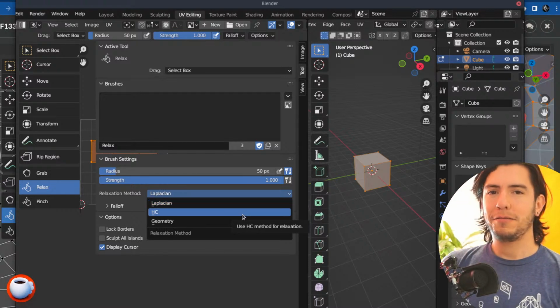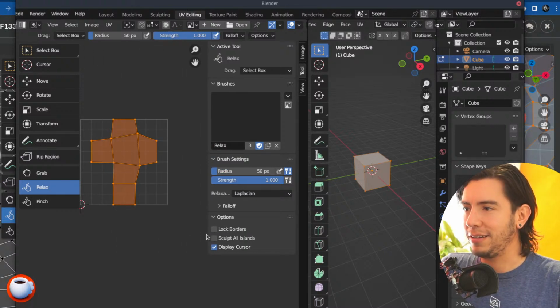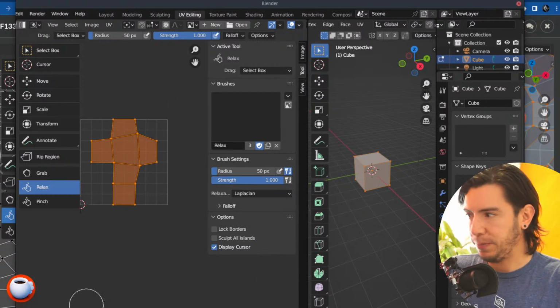I think there is a need for a pass in many tooltips in Blender. So that's one way that you as a non-developer can contribute to Blender.